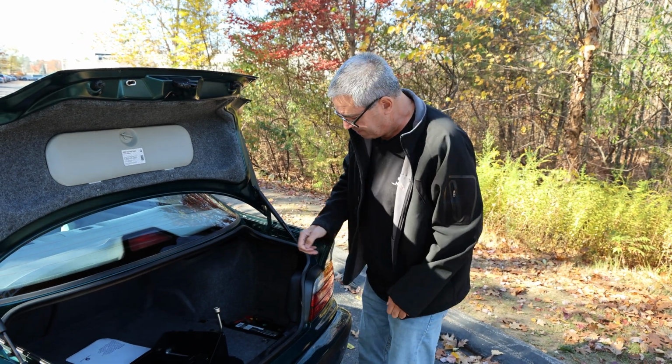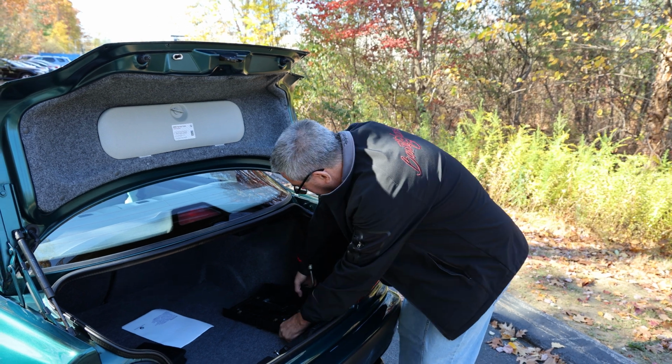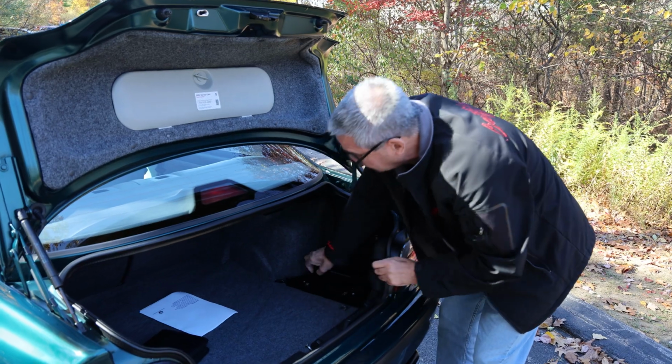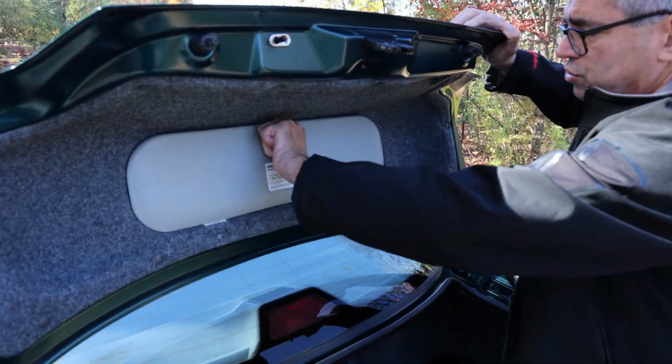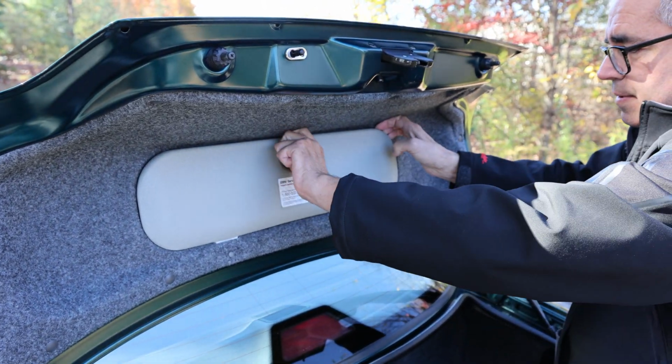And here, of course, it's battened down so it won't run around. And of course, the tools on this one are very complete. You can see right here, under the deck lid, is a tool tray. And then we have it right here. Let's see, we'll open it up.